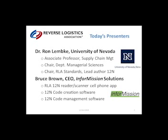And then Bruce Brown will be presenting the majority of the presentation, and Bruce is with InforMission. They have developed the software that will make all of this work, creating the QR codes, allowing a company to manage and use these two-dimensional barcodes to carry a lot more information than has been previously available.